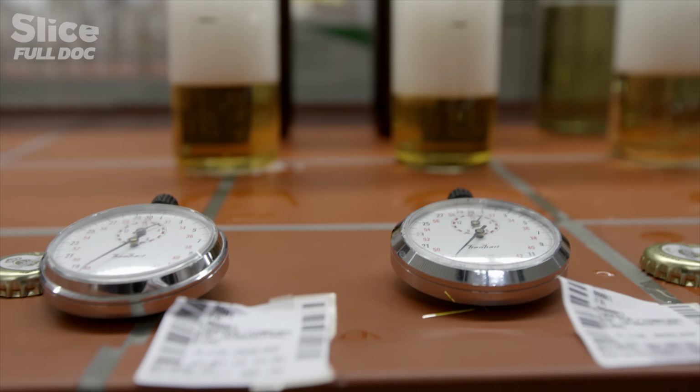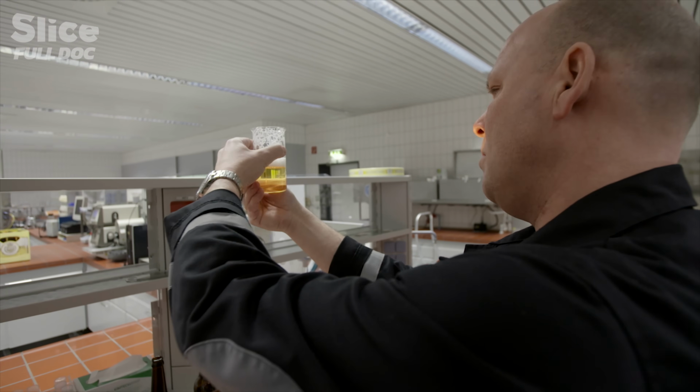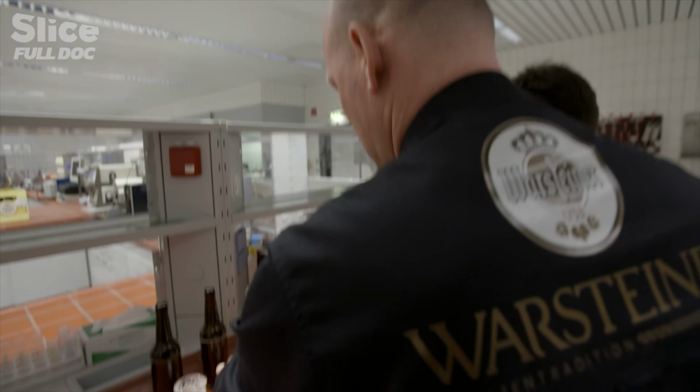Specially trained staff use simple stopwatches to time how long it takes for the head to dissipate, and they check the cloudiness of the beer and also its taste.